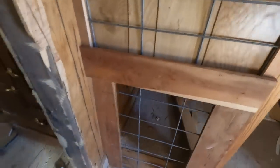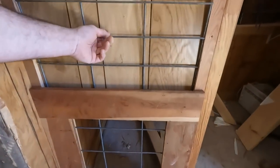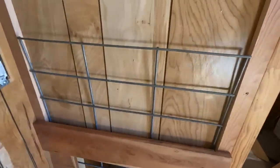Now you can kind of get an idea of basically what I've done here. This door, they can go in and then I can slide it right back down.